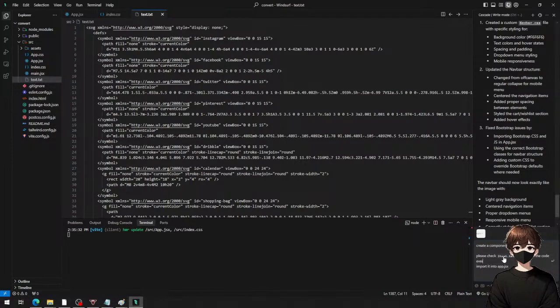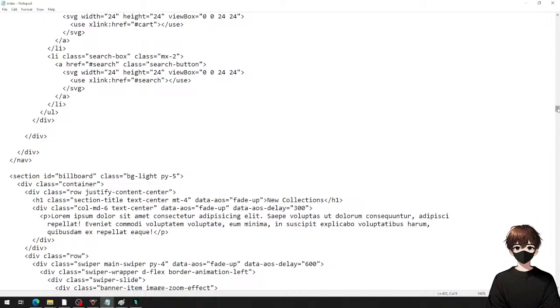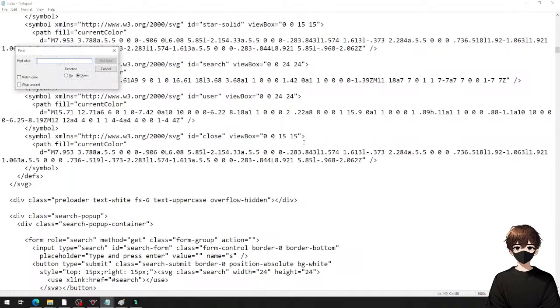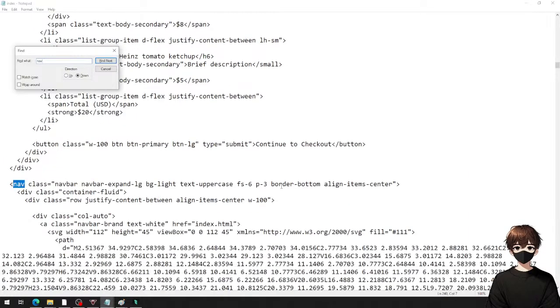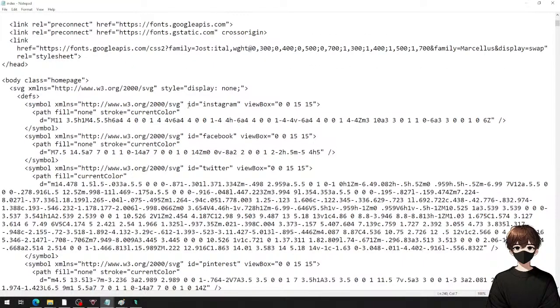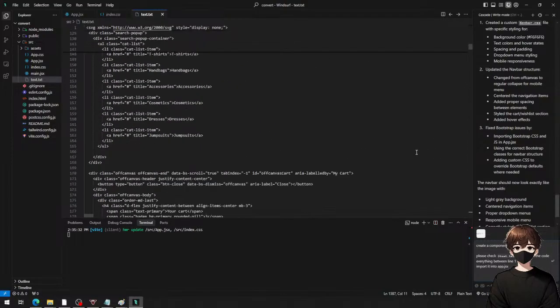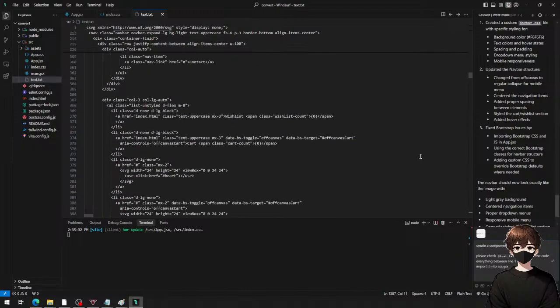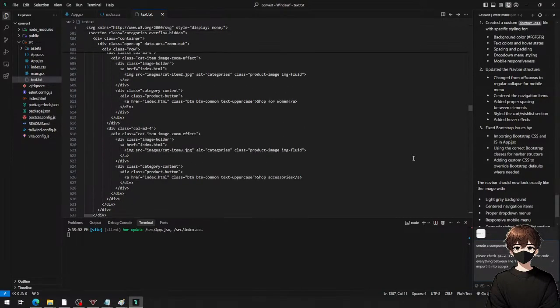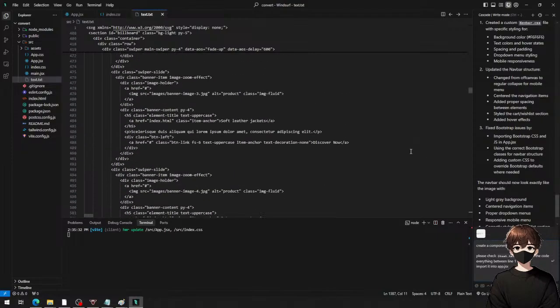I want to call everything between, so here we have a nav. So let me check nav. Everything from between line 1 and, let me see which line it is. Section new arrival. Okay, use a section. Section.